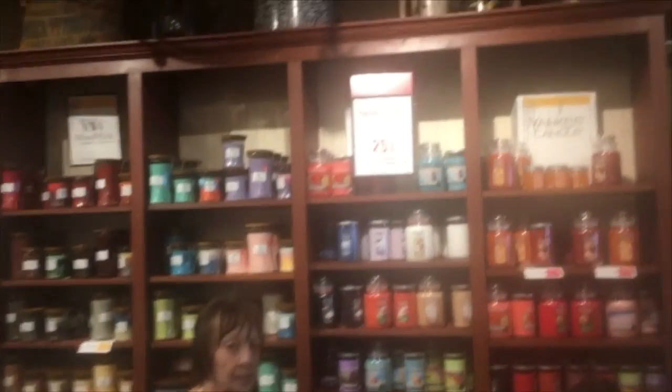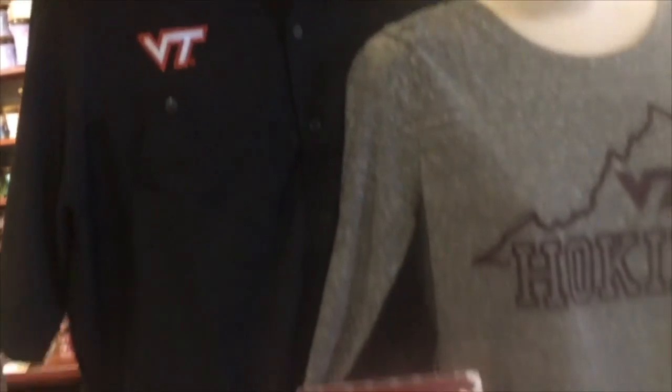Both Cracker Barrels in our area have a Yankee Candle section. So there you go. And here is a table set up with just Virginia Tech. That's one of our colleges here in Virginia. Garb and everything on it.